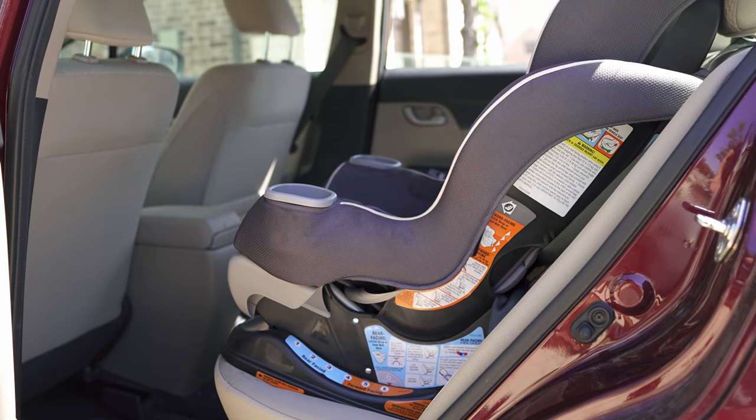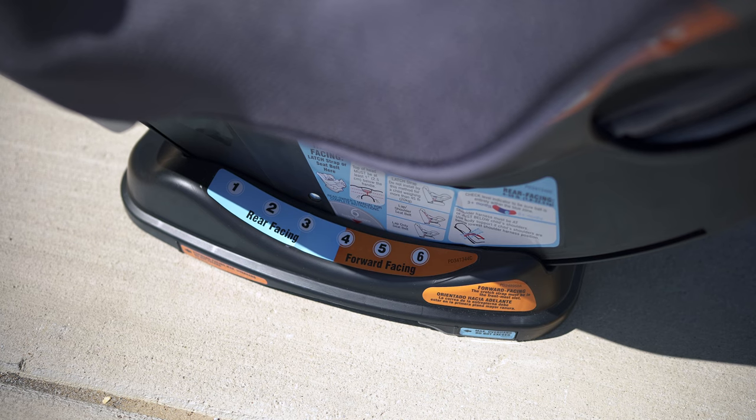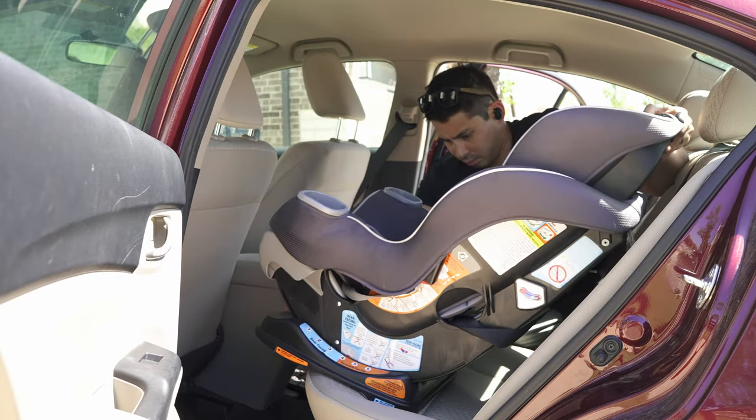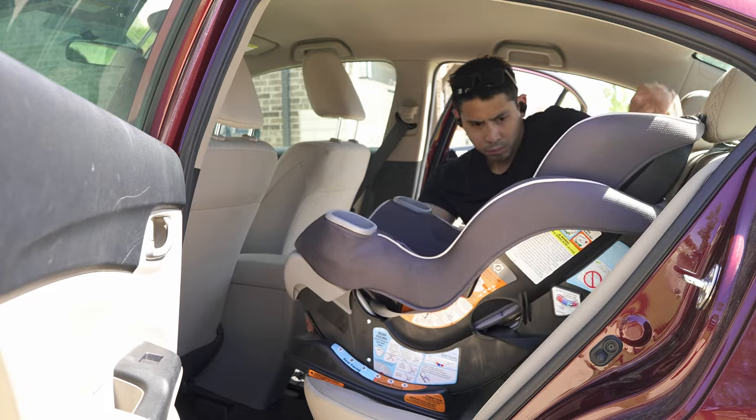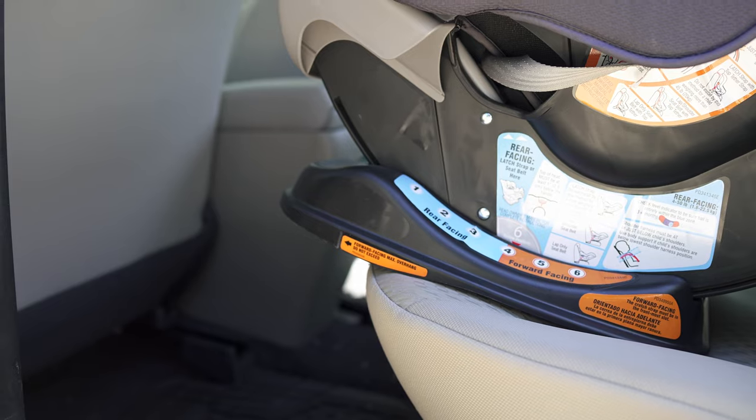Now, there's a little known recline rule that I've read on, and it's worth sharing with you guys right now. For safety reasons, if you plan on forward facing with the Extend2Fit before your child is 40 pounds, you are required to use position number 4. If they're over 40 pounds, you'll be able to use positions 5 and 6. But forward under 40, stay at 4. Now, that can present some overhang and space issues in smaller sedans, which we cannot have. 80% of the base needs to be on the seat. So it's best to stay rear facing and max out the 50 pound limit.